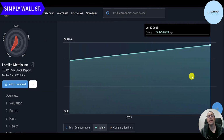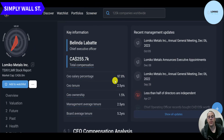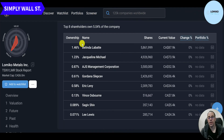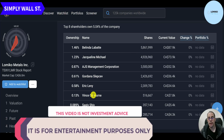The CEO pays herself $250,000, and she's been CEO for 2.5 years. One big insider sell in the past year, and one buy. 95% of the company is owned by the general public and 4% by insiders. So it doesn't look like they have any institutional ownership. The CEO is the biggest shareholder. Her value of the company is $88,000. Maybe she could buy a nice car. And then probably a lot of board members own the stock as well.